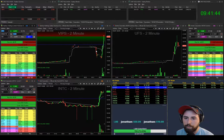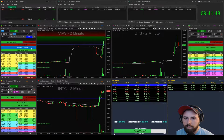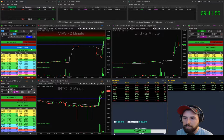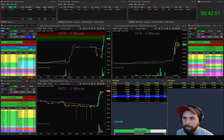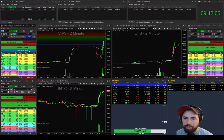I thought it was going to shoot straight through 11, but it didn't. So that's why we jumped in there. See if we can get a drop right down to like 80. I might just take half right there. Might actually just scalp this if it goes down to 80. If we can get down into the 70s, we're just going to take it.